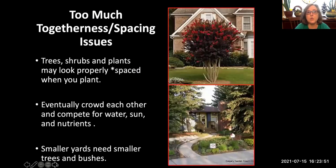The next one is too much togetherness, spacing issues. Trees and shrubs may look okay when you first plant them. You think, oh, those are so pretty. But if you plant them too close together, when they grow to maturity, they crowd each other out, and they compete for water, air, and sunshine, and you can start to have problems with your trees.